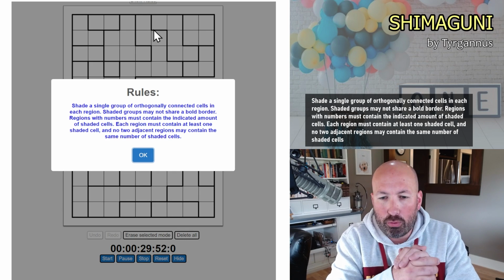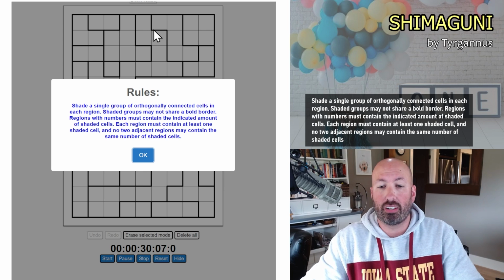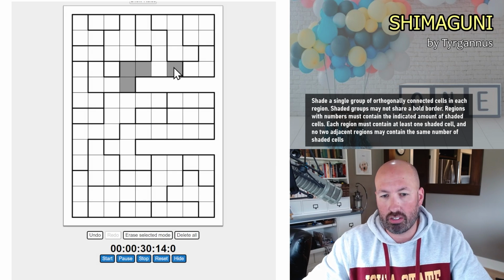Shade a single group of orthogonally connected cells in each region. Shaded groups may not share a bold border. Regions with numbers must contain the indicated amount of shaded cells. Each region must contain at least 1 shaded cell, and no 2 adjacent regions may contain the same number of shaded cells. Okay, so we're gonna shade some cells, and it has to be orthogonally connected, so we can't do something like this in this region. They have to all be connected.